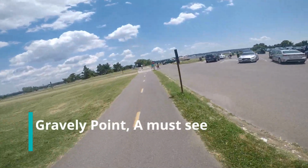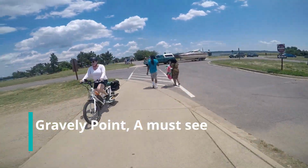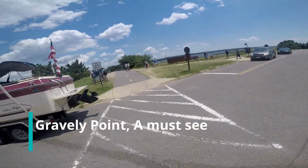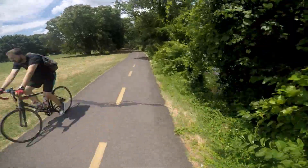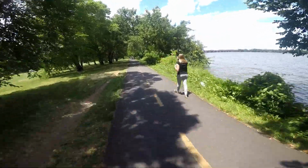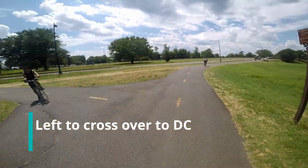This is an interesting place to come in a car, because if you were to come here pre-corona, you would see airplanes flying in every minute or so. But as you can see, the skies are completely clear of airplanes, which is a phenomenon that's new for the corona world. Right here, you're going to have to make this left to cross into DC.